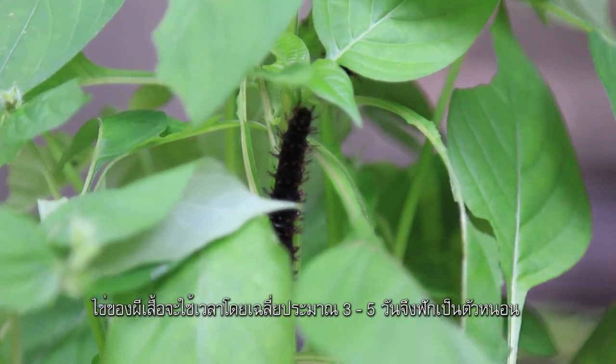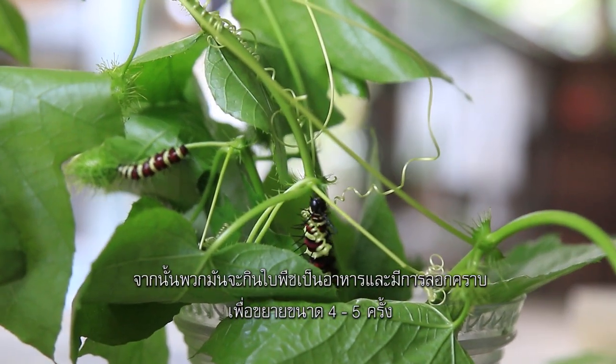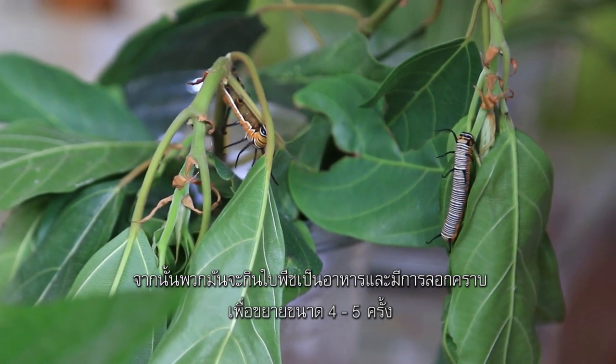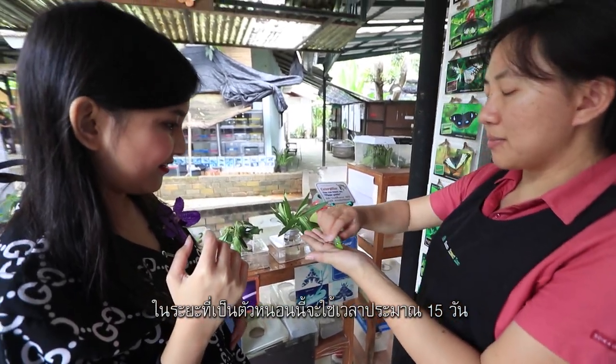The butterfly egg takes an average of about 3 to 5 days to hatch. After that, it starts to eat leaves and shed its skin 4 to 5 times. During this larval phase, it takes about 15 days.